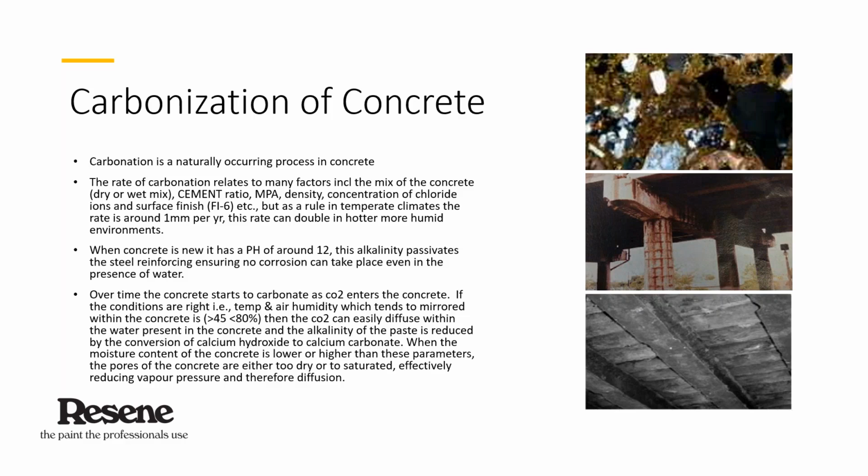But as a rule, in most temperate climates like New Zealand, the rate of carbonisation is around 1 millimetre a year, and it can more than double in hot or humid climates, hence places like Saudi Arabia and tropical humid places. Concrete decays or carbonates much faster.